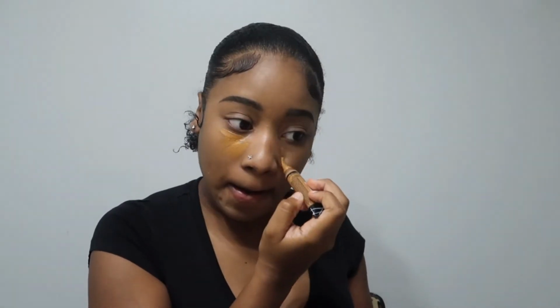Okay, now we're going with concealer. And I use the color Suede in the concealer. Concealer, I go on with a sponge like this, where it's flat on this side. And I spray that also. And then I just go in.